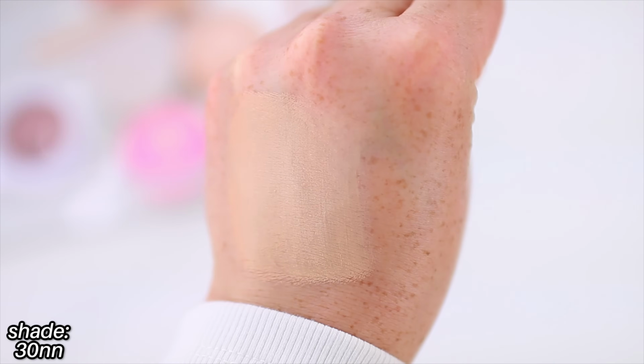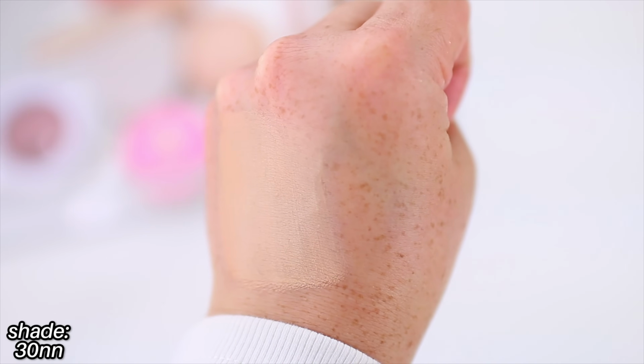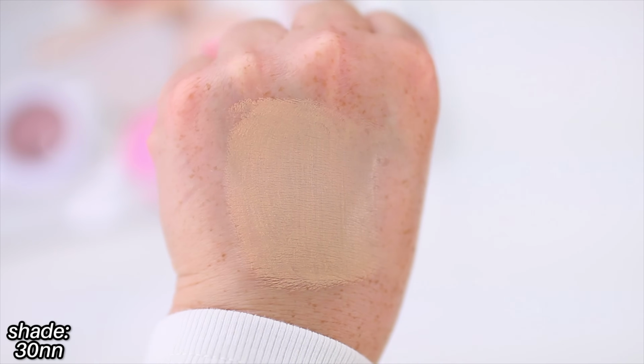And again, I like using this one as like an all over spot concealer if I want to skip foundation. I wasn't doing that for a while, but now that the warmer weather is here, I will do that on days where I don't want to wear like a full face of makeup. And both of these are great. If I need a little extra coverage, I'll go for Natasha Denona. But if I want like a thinner formula that I can really blend out, I'll go for Urban Decay.